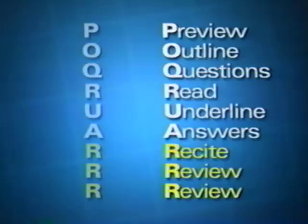So even when you're done reading and you've answered your questions, you're not finished with the assignment until you review what you've learned. That brings up the triple R's of muscle reading. Recite, review, and review again.